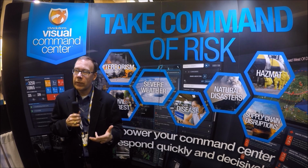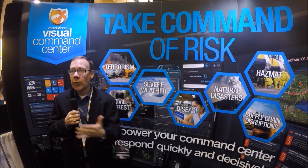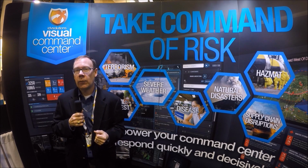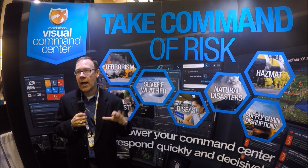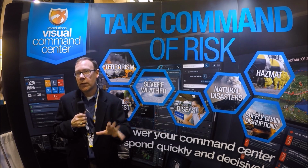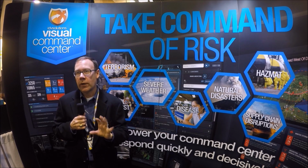Well, so there's two different ways Visual Command Center can be deployed. One is on-premise, and one is in a hosted environment. Both of those environments are secure, and we're never exposing an organization's information out in a way that would be exposed to the public. So we bring in data, but we're not exposing their organizational data out.